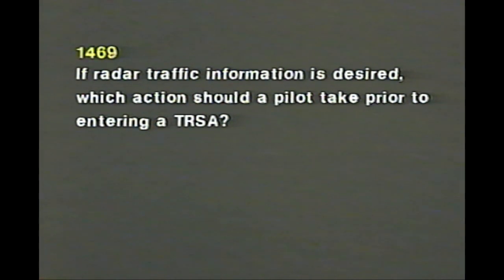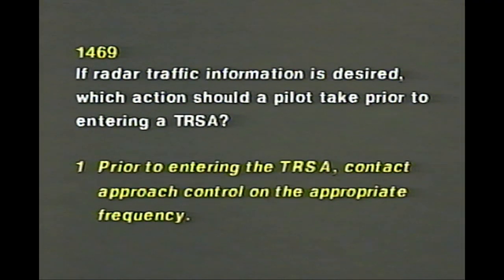Question 469. If radar traffic information is desired, which action should a pilot take prior to entering a TERSA? Well, when we talk about prior to entering, we're talking about approach, or we're getting ready to enter an area of an airport. So number 1 would be correct. Prior to entering the TRSA, contact approach control on the appropriate frequency, and you'd find that frequency on your VFR charts. Next page, question 475.